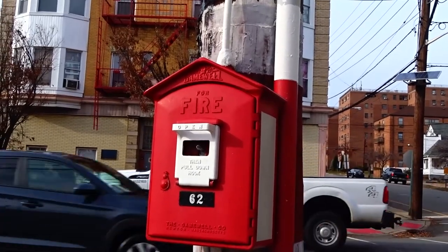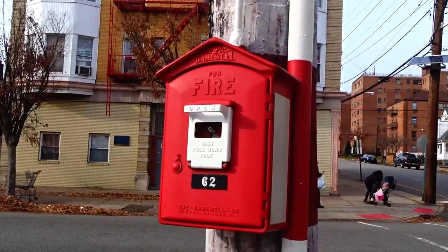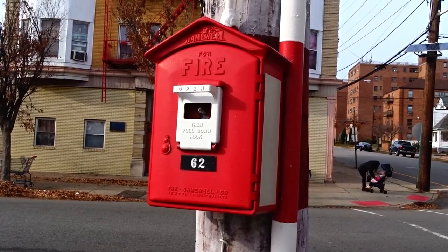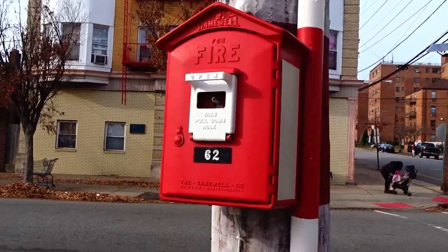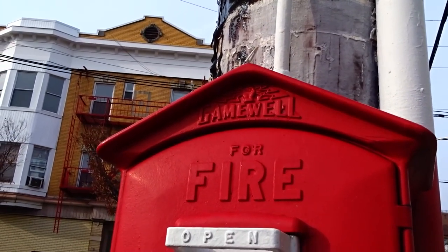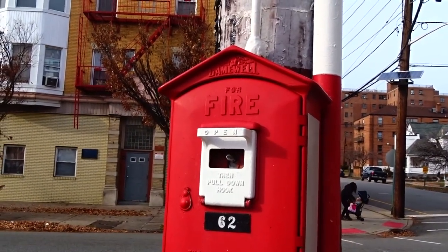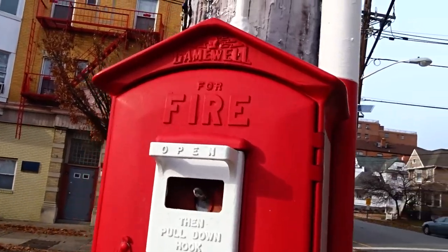Well, Hackensack has these fire call boxes. This is number 62, made by the Gamewell company. Going solely by memory, I think that's the same company that made the ones in... oh, I can't think of the city now. But it was another New Jersey city. Maybe I'll think of it later. Somebody commented on the video that I posted from there that these types are actively maintained and expected to work. The Gamewell company, that's a great logo.